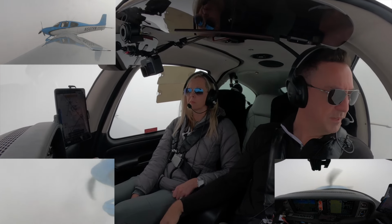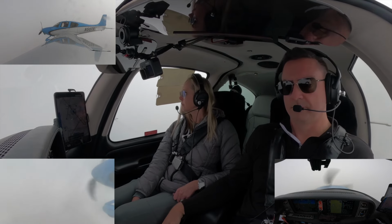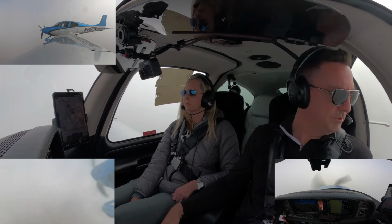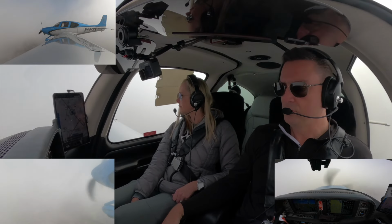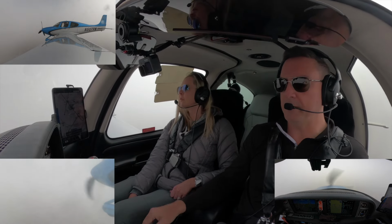No ground contact yet. No ground contact. I see ground. 26, well, we got to see in front of us. When we can see in front of us, that's when you pop out, essentially.